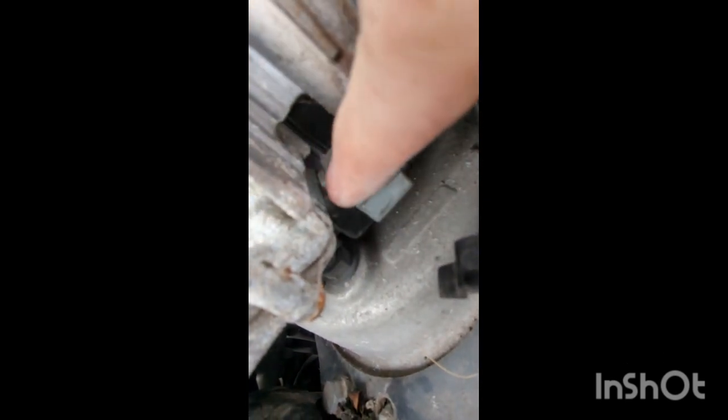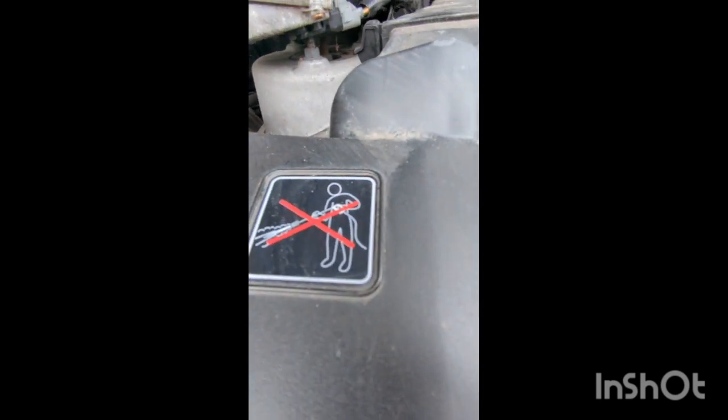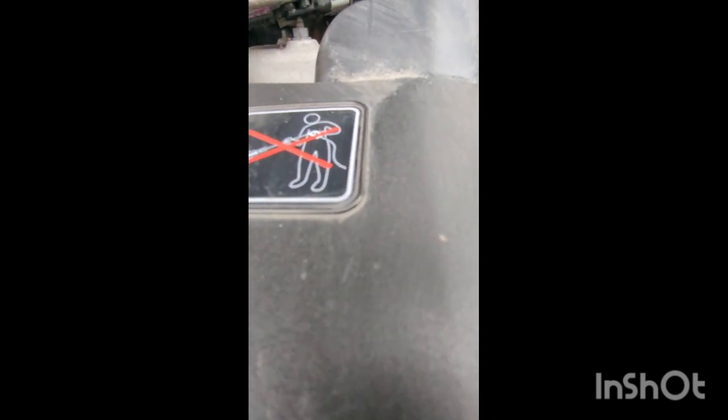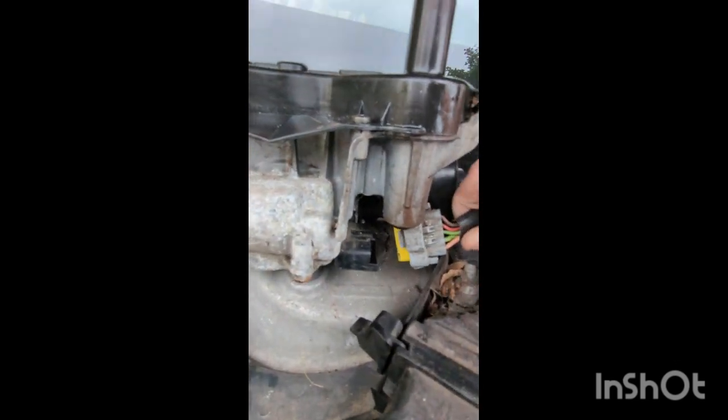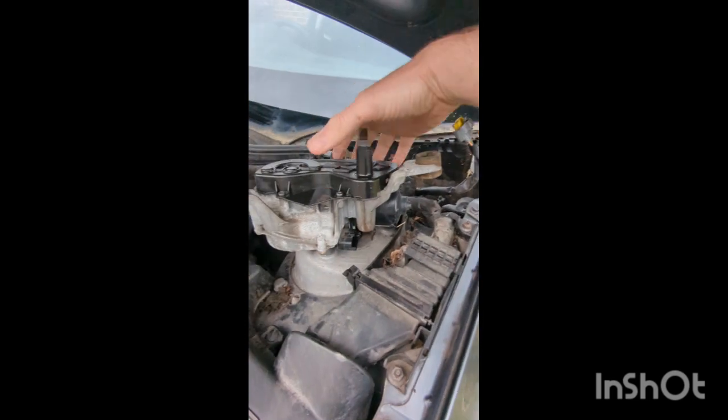Just get a screwdriver, there's a little clip on it that just needs pressing in behind, that little clip there. Just go get a screwdriver. Just prise that clip off now. Yeah, it just comes out. There we go.